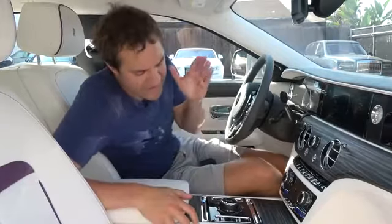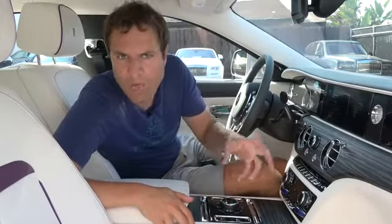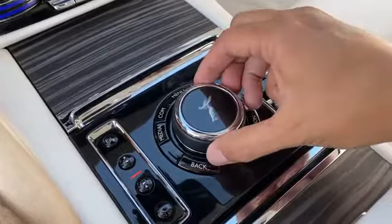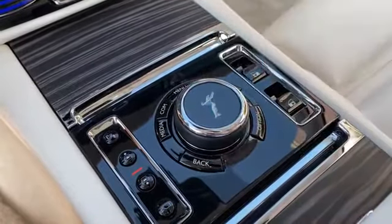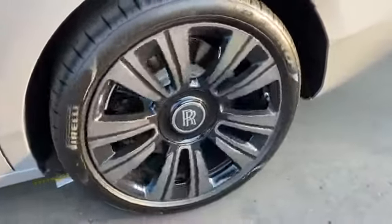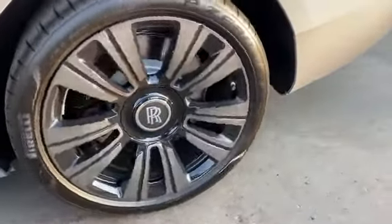Next up, another amazing piece of attention to detail in this car is the center controller for the infotainment system. Nothing unusual here except you have the Spirit of Ecstasy logo in the middle, and when you move the controller around like a dial, the Spirit of Ecstasy stays up. Now a lot of cars, they would just make it easy. You turn the dial, the Spirit turns too, it works. But in this car, they wanted the Spirit of Ecstasy to always point up, so it stays fixed and the dial moves around it. An excellent piece of attention to detail, and that mimics what happens on the wheels. You can see the RR logo is weighted on the wheels, so it is always facing up, never turned over when you park the car or when you're driving along, so there is never any question that it is a Rolls-Royce.